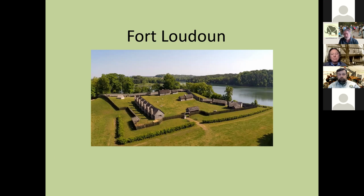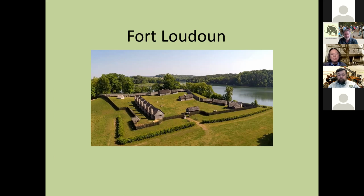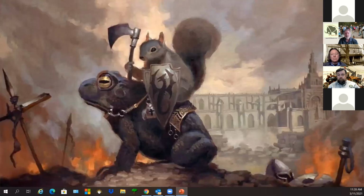Even if you fast forward to the Civil War, after the fall of Fort Pulaski, when they decided that masonry forts were no longer viable and they went back to earthen forts, we have records that even those forts were immediately starting to be repaired after they were constructed.